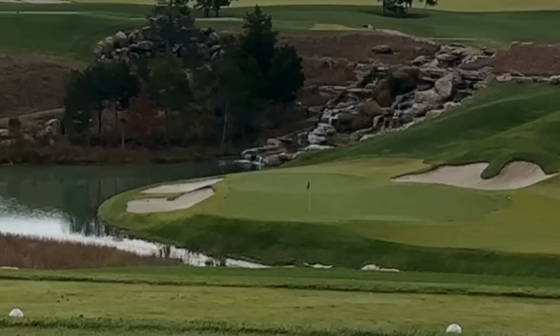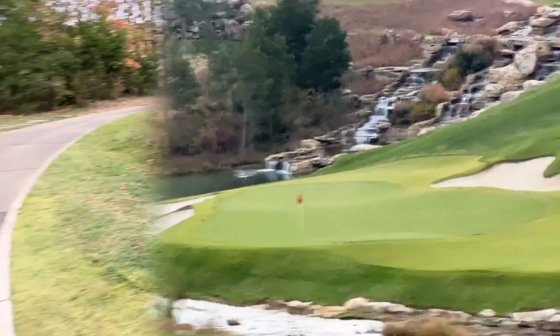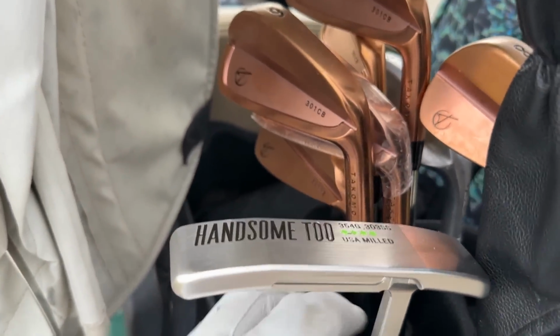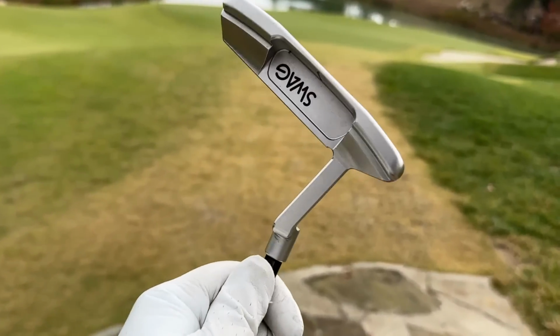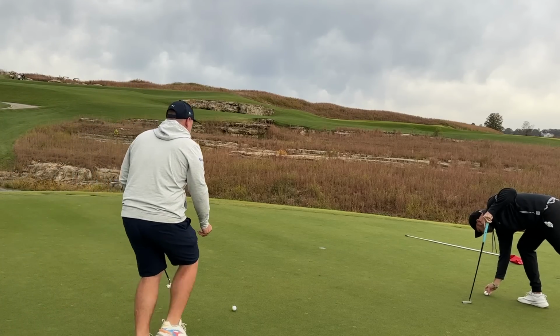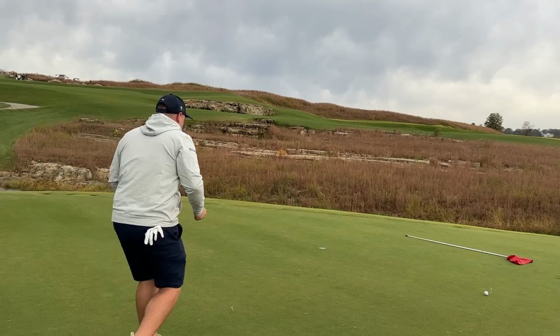Oh, what a start, come on! How is that for a start, me and Chris? Also trying out a new putter today. It is a Swag Golf Hanson 2 putter. I am buzzing for today's round. Right, this to kick things off early doors with a birdie. What a hole to start on.